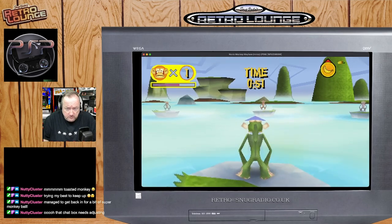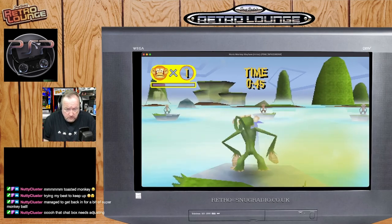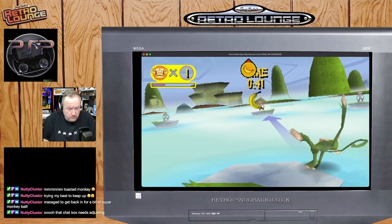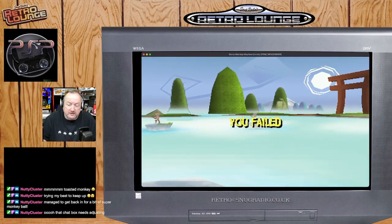That's not good. Oh! Didn't stay balanced out long enough. Oh, I got out of its way, you little bastard.